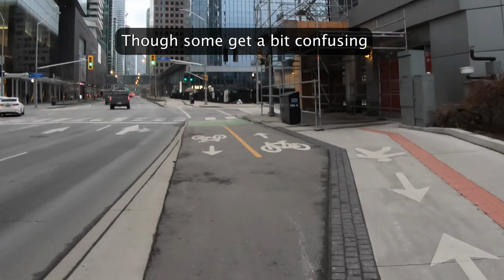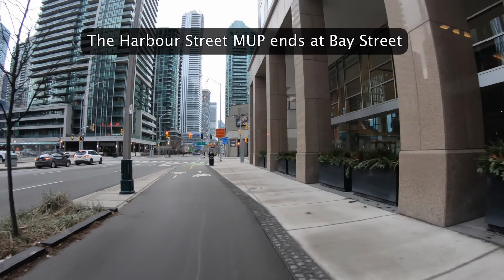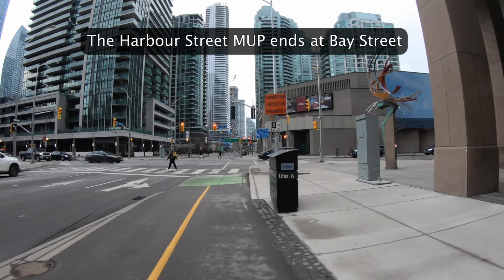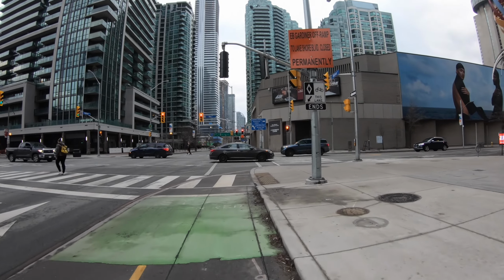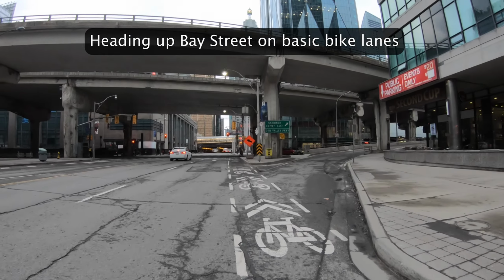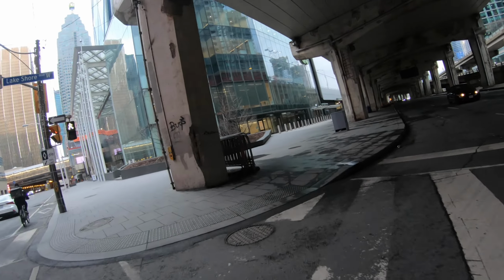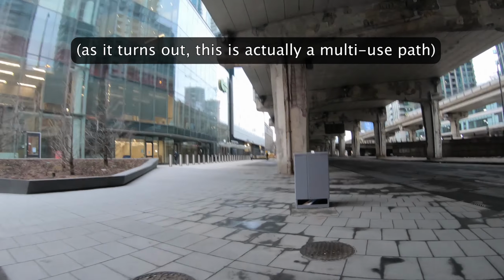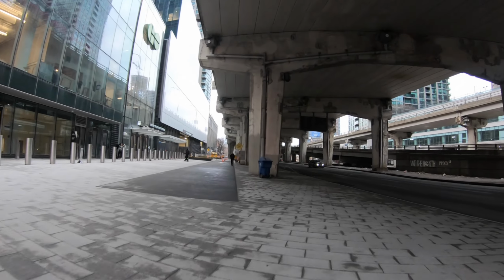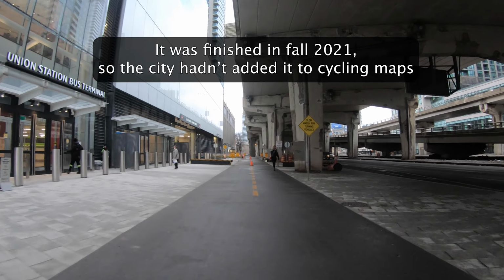Probably one of the better kept secrets in Toronto, this path. And most people go down to Queen's Quay, which is super busy, and don't know about it because it's kind of hidden under the Gardiner. But it is a good route. Sidewalk as you'll ever find in Toronto. It's just under the Gardiner past the Union bus station terminal.